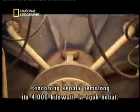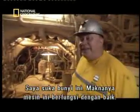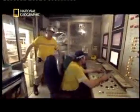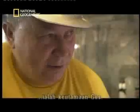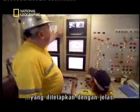The cutter head drive is 4,000 kilowatts. It's quite something. I love this noise. It means the machine is working well. It's fantastic. Hi, Rob. What's up? Keeping the machine serviced and on schedule is Gus's priority. But he also has to make sure the TBM follows a precisely defined path.